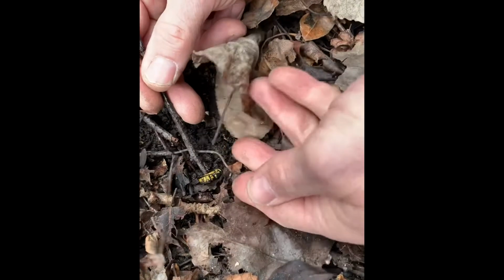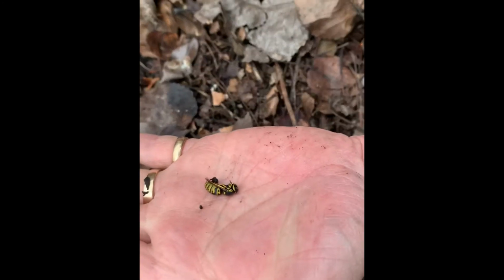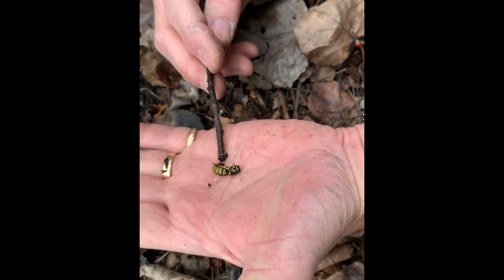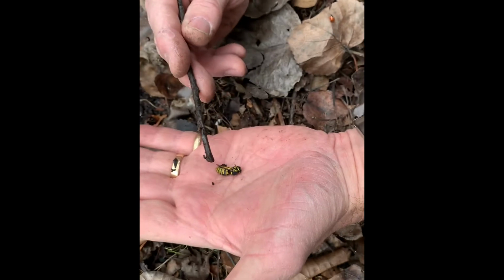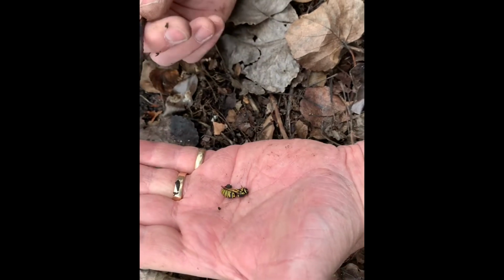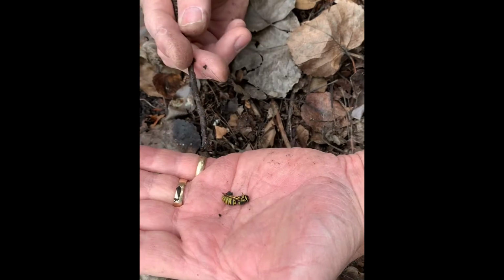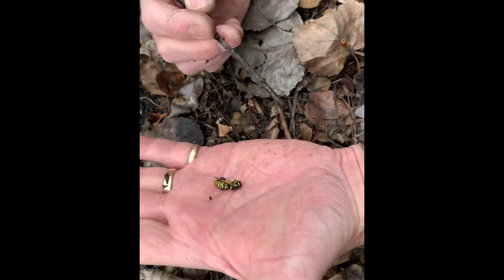So I'm going to scoop her out, and you can see she's a pretty beefy sized wasp. The queens mate in the fall, and it's the act of mating and the fact that they start to produce those glycoproteins in their body that enables them to hibernate and spend the winter and not freeze. Functionally, every other wasp in the hive dies. So there's a lot of responsibility on these foundresses the following springtime.